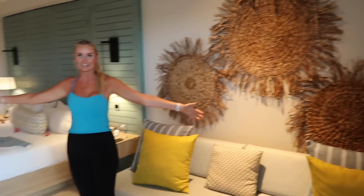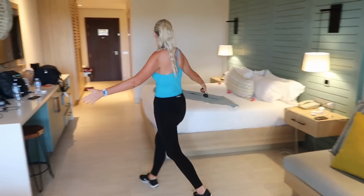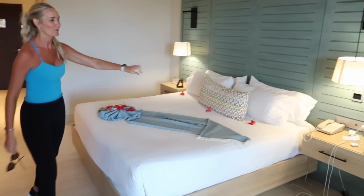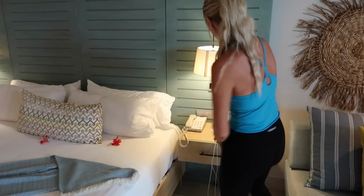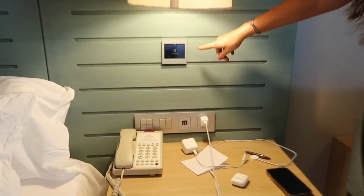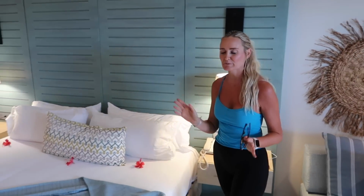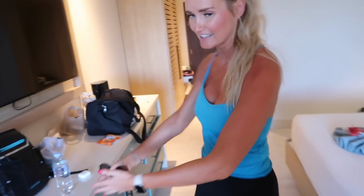It's massive. It's huge. You have a big king bed. I love the nightstands on the side. One of the unique things, we've never had this before, is a thermostat right next to your bed, which is so nice. They have all the plugs you want, light switches right by the bed, which is really awesome. They have this huge counter, kind of a desk area.